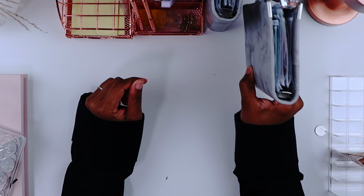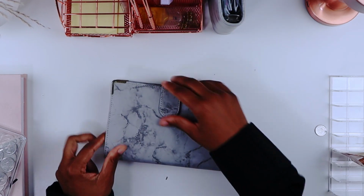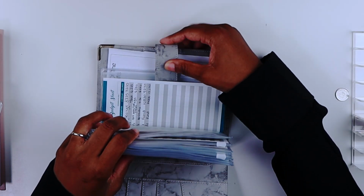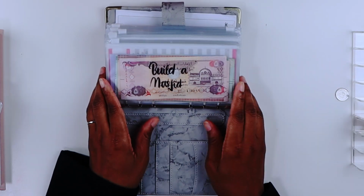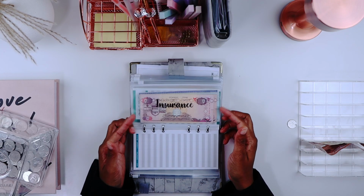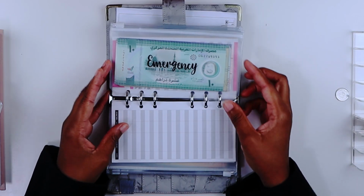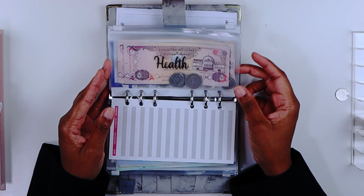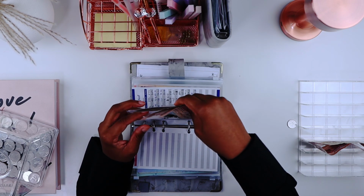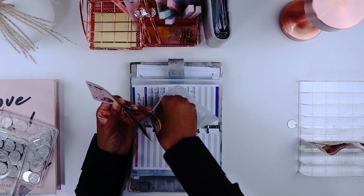All right, so let's do high priority sinking funds, only because there's not much to take out of here. And then we have to come back to the savings challenge at the end of it. So for this binder, really, I'm only gonna move to health because it hasn't changed and there's some coins I'm going to take out. And other than that, I'm not taking anything out. I'm rolling everything else over in this binder. So health, I did use a bit, but I'm just going to take these coins out.